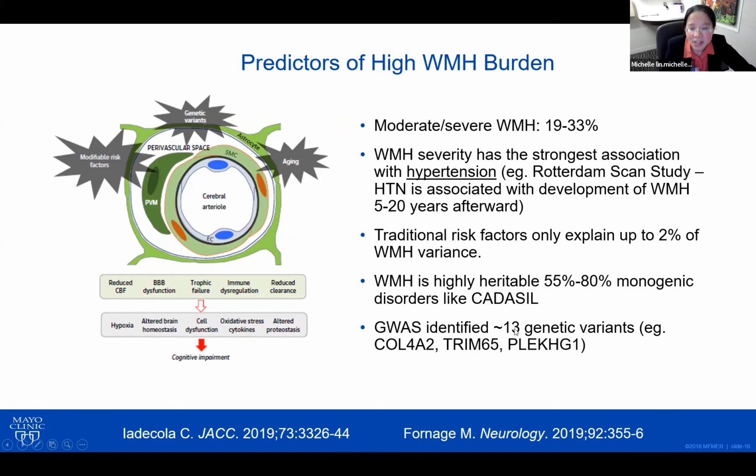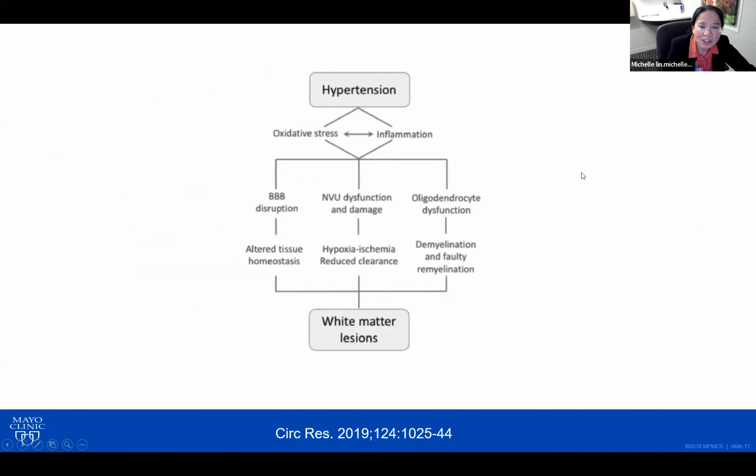Unfortunately, the majority of them are genetically driven, such as the classic CADASIL, the NOTCH3 mutation, which is highly heritable and penetrant. This is a monogenic disease. And in the GWAS studies, quite a number of GWAS have been done, and at least about 13 genetic variants have been identified. So who knows, maybe in the future gene therapy is on the horizon. And hypertension is among the risk factors, and here's the pathomechanism leading to it. Some people hypothesize it may be inflammatory, demyelinating, hypoxic, or just blood-brain barrier breakdown.